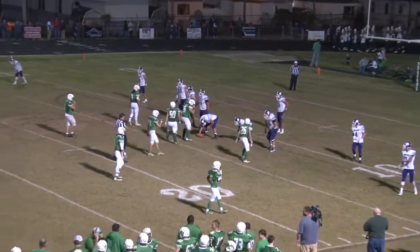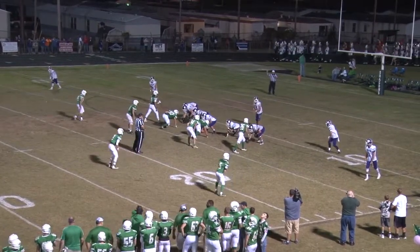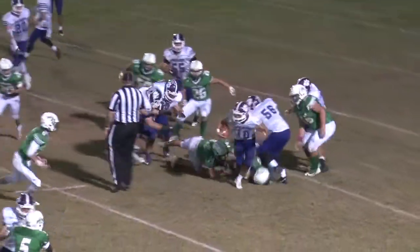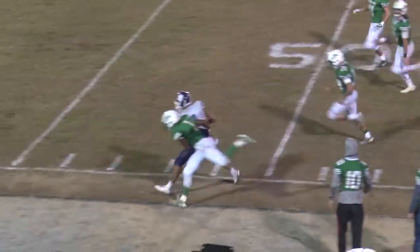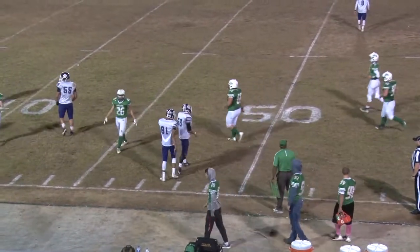Browning's in the gun, trips to his right, twin receivers to his left. Kelton Jones goes in motion, and they're going to fake it to Jones. Browning's going to keep it up the middle, and he makes a man miss. Another miss. And another one. Oh, he's gone. He's off to the races. Cunningham finally runs him out of bounds, but the Panthers pick up a first down, Jason.